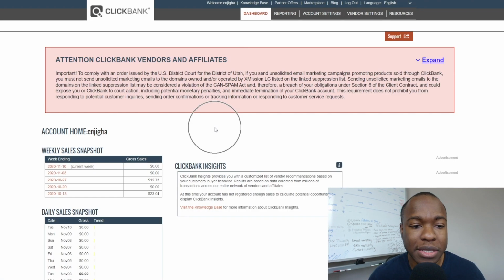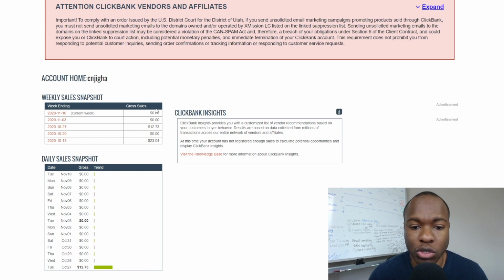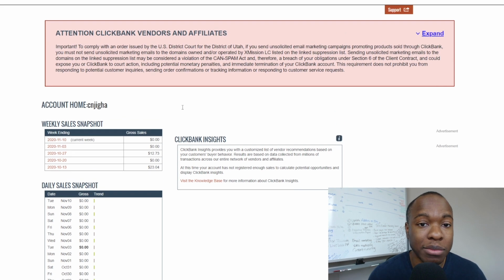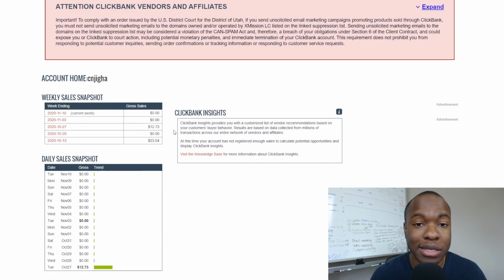All right, and once you get inside, this is your dashboard, right? As you can see, like I said, I don't make a whole lot of sales because I don't promote ClickBank products as much, but I'm telling you the magic about affiliate marketing and the different types of promotions on the internet. You can create a piece of content one time, and like I created a video a year and a half ago that still makes me these sales, okay? So that's what's magical about this.